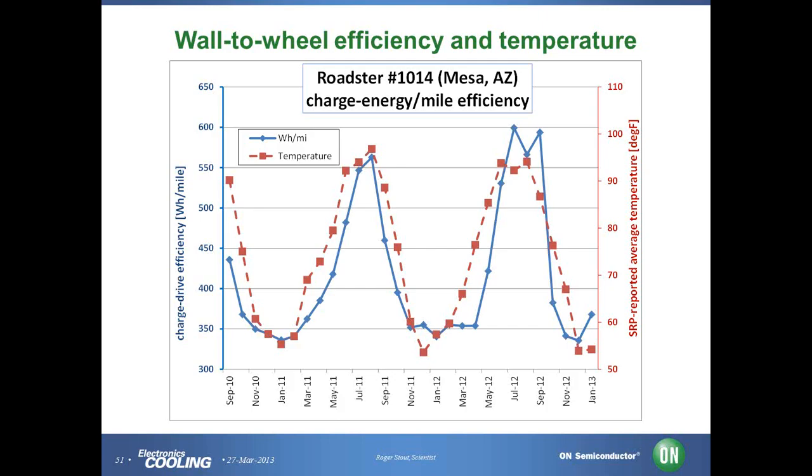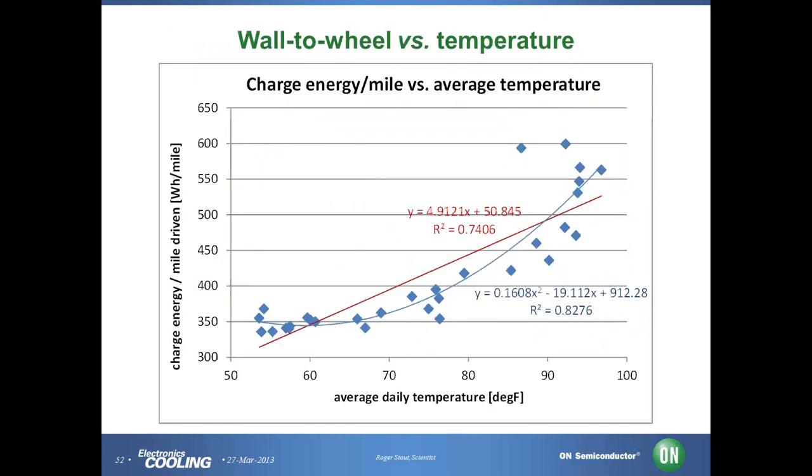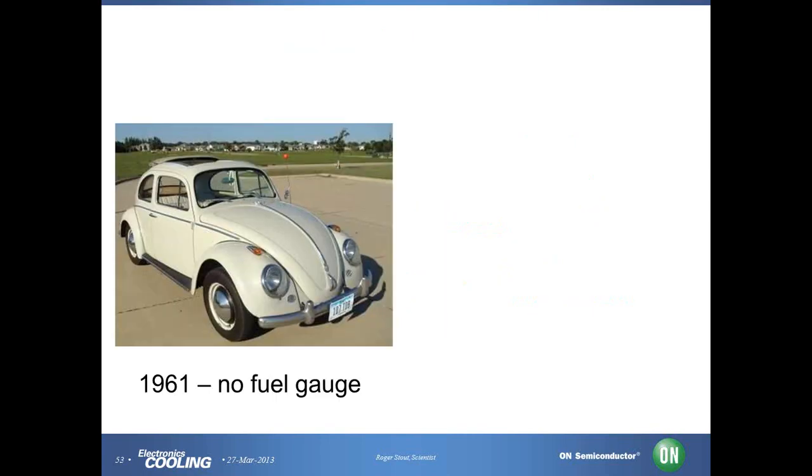But what I found, and you see it clearly in these graphs, is that wall-to-wheel energy consumption is highly temperature dependent. Unfortunately, I live in Phoenix, Arizona, and we're at the high temperature end of this chart. They didn't mention this factor at the beginning, which could really burn me up, except that my effective mileage is still pretty terrific. It's possible, of course, that maybe they really didn't know. But they do now. I send them these charts every couple of months.